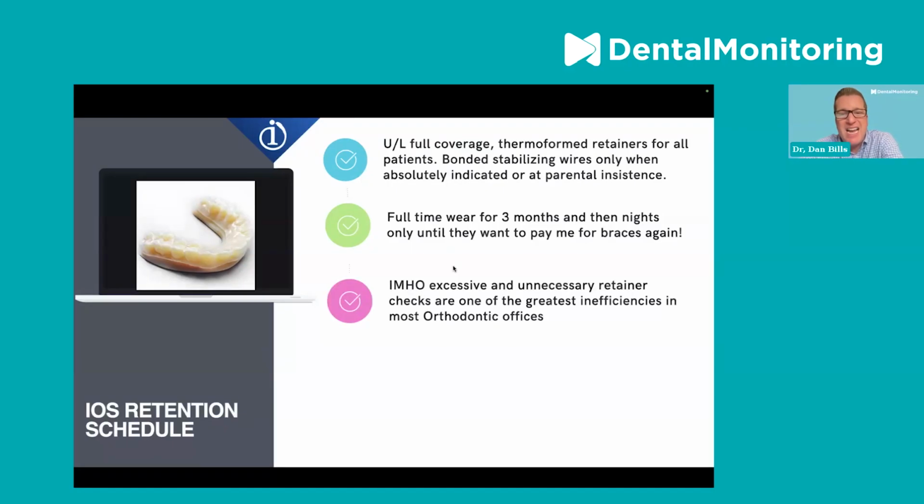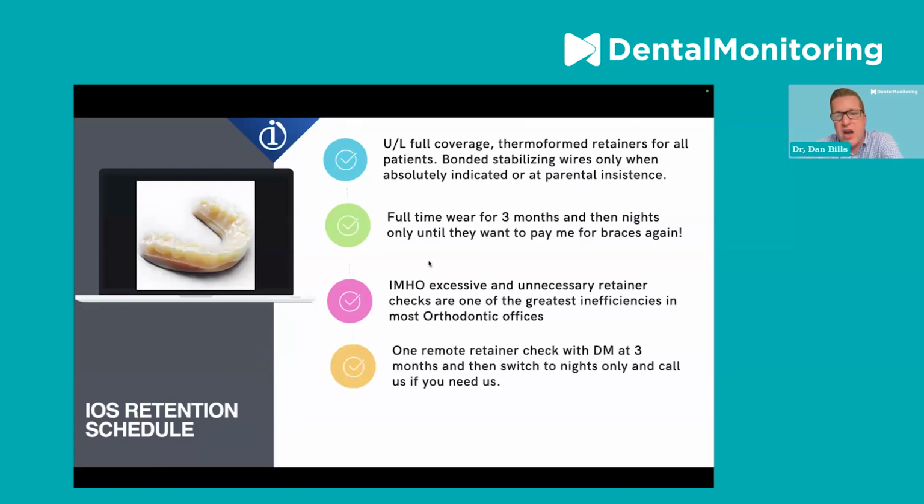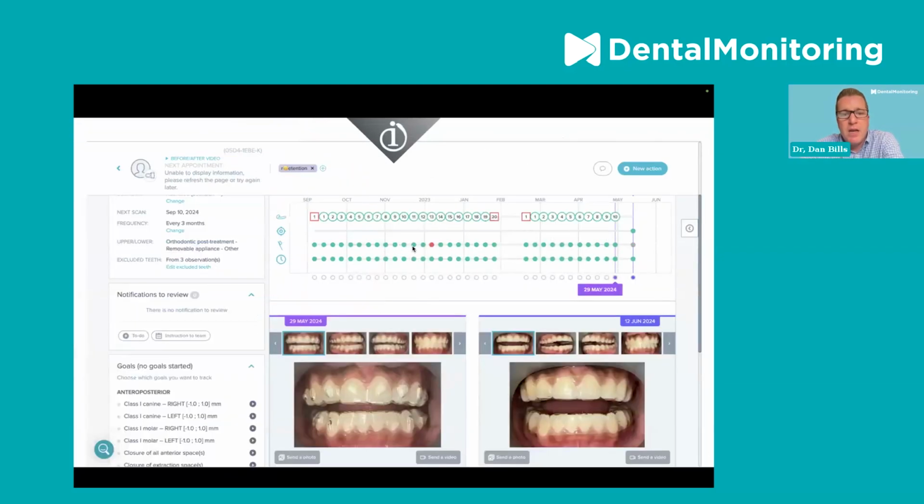And we don't do any unnecessary retainer checks in the office. So in fact, right now we're not doing any in-office retainer checks. So one remote retainer check with dental monitoring at 3 months. And then we switch to nights only and move patients to an alumni status, and they call us if they need us. Only one exception to this is if second molars are not fully erupted, and in good occlusion. We'll continue to monitor the patients in the office every 6 months or so until those come in.